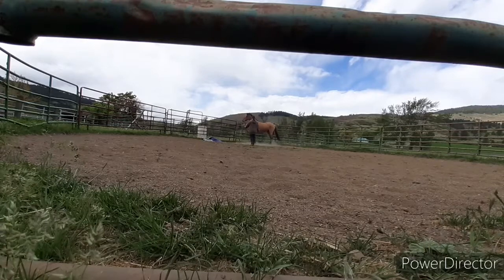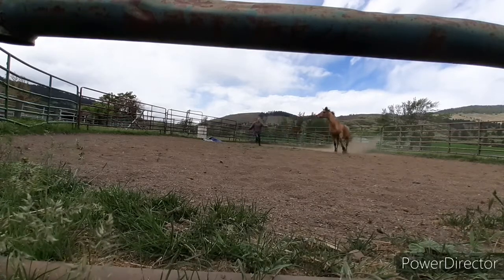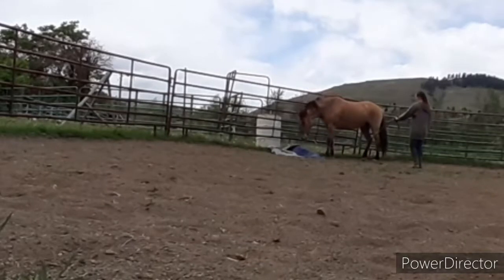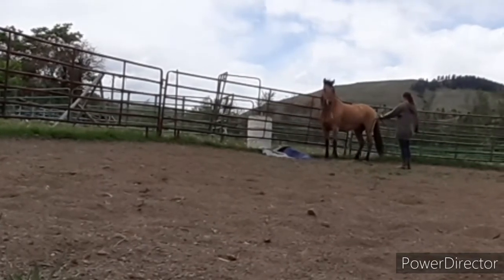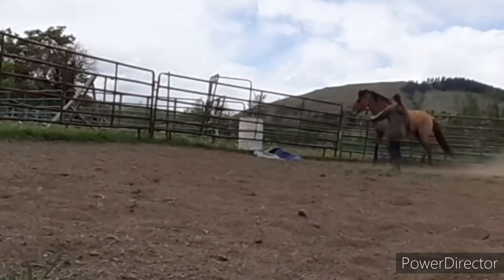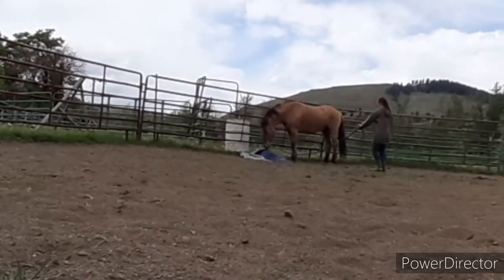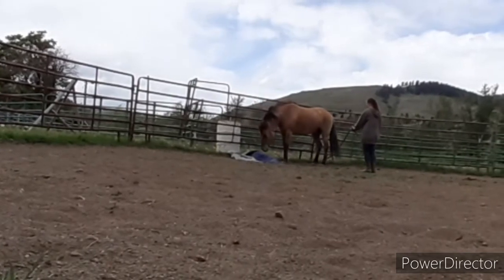We did do flexing, but I didn't film it. But he did do better. Again, here he goes with the dragging again. But each time, I'm able to shut him down a little bit better. Now, I love this. This is the only side he actually showed interest. But when he tried to go around me in between the gap instead of over the tarp or show more interest, I just kind of popped the lead rope and said nope. And then he kind of figured out on this side, oh, I need to show some interest.